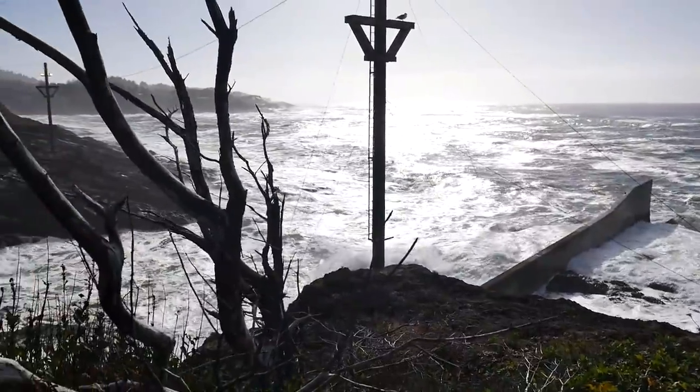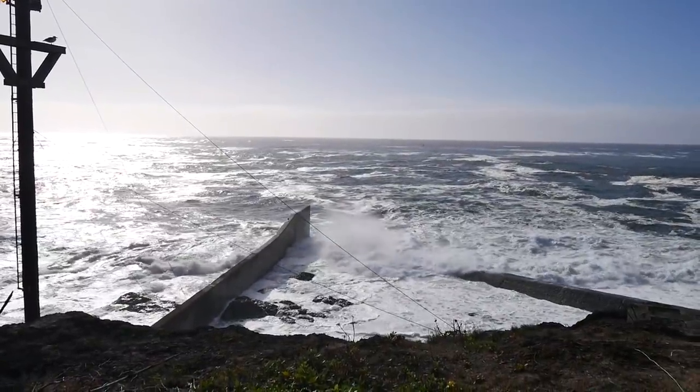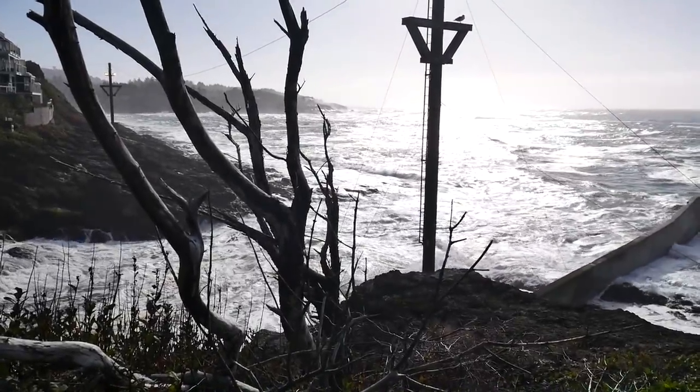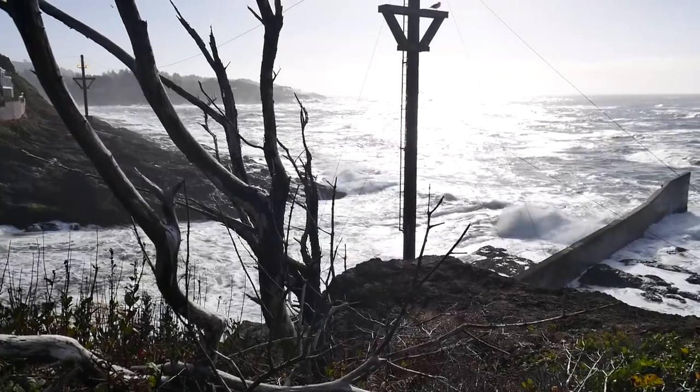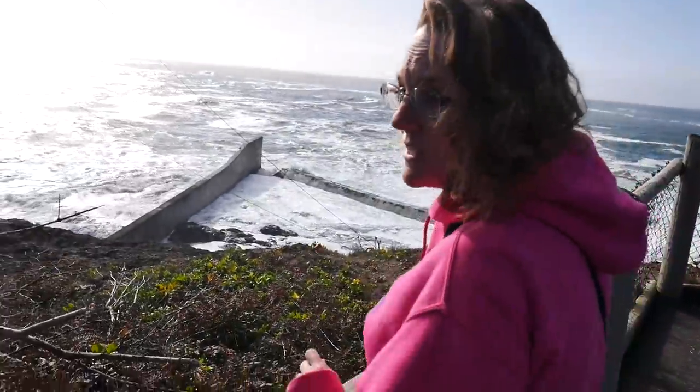The wave just hit the seawall and just like exploded. Oh my gosh. So this, you'll be looking into the sun. Sorry about that. I can't control the sun. That's it. That's how you get in and out. They take boats through there. Can you believe that? I don't think too many boats are going out there today. Oh my gosh. That might be why they're closed today. Yeah, maybe. That's scary.